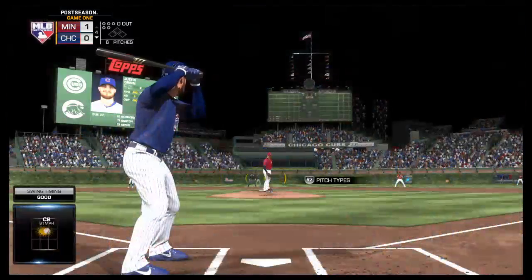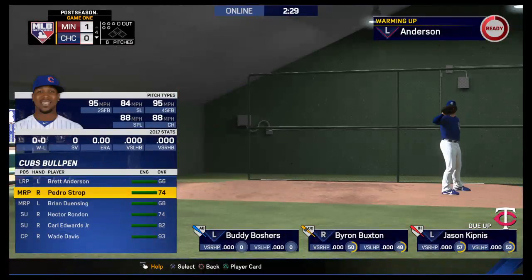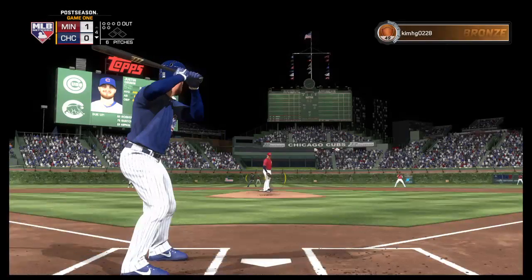Leading off the inning, Justin Grimm, as they'll look to get something going here and even this game up. Justin Grimm.